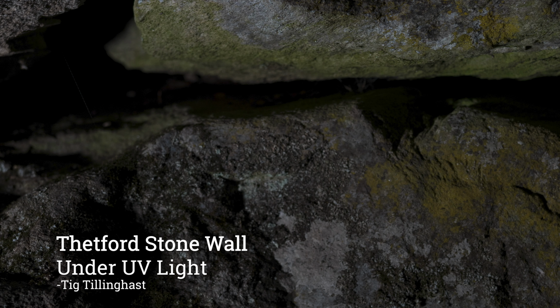This is a pretty typical stone wall in Thetford, Vermont. There's a lot of it here. In the 100 acres surrounding this site, there are 2 miles of wall. Aside from being taken at night, this picture is pretty unremarkable when seen under the light of this normal flashlight.